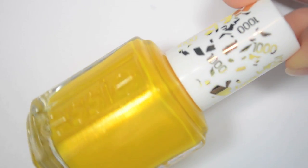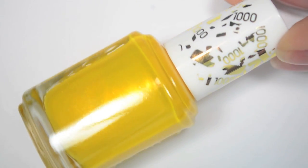it is a yellow. If you're familiar with Essie, I think there's only been 2 yellows in the history of Essie. One was in a kit of some kind, like a gift set, and then the other one was a neon yellow that came out in the Brights collection a few years back, which is pretty much impossible to find now. So this one, their 1000th shade, is another yellow. It's a kind of sunshine yellow shimmer, and it has this gold detailing, I guess, on the cap, commemorating it being the 1000th shade. The rest of these are all shimmery polishes.